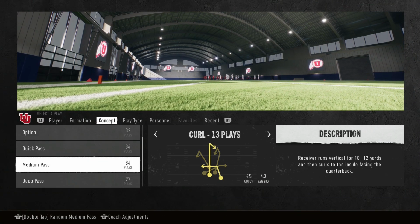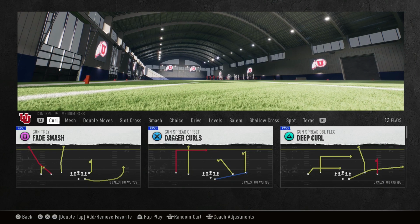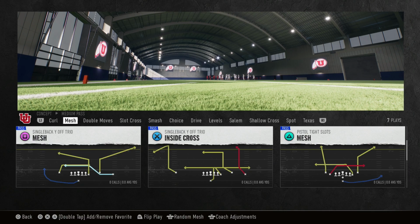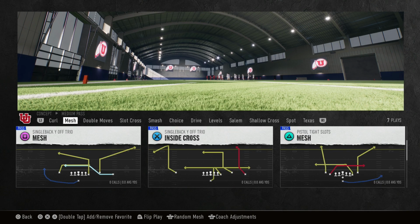All right, let's go over to medium pass. Let's start off with curl. You got 13 curls, so pretty much any type of curl or a hitch, they're going to dump it here. 13 is a nice, healthy number. Mesh, 7 of them. A little bit of air raid in here. 7's a high number for it being a pro-style playbook, in my opinion.